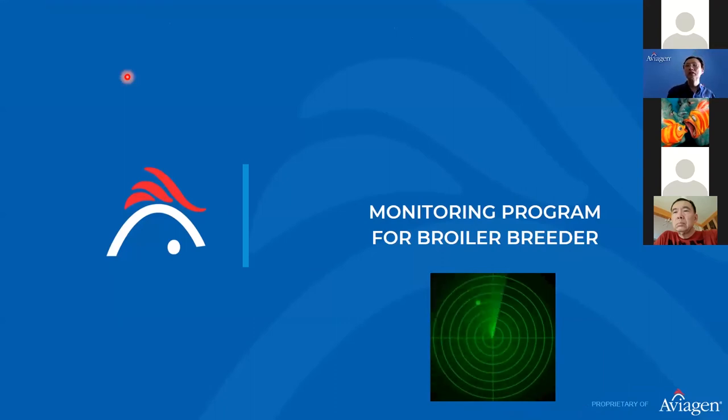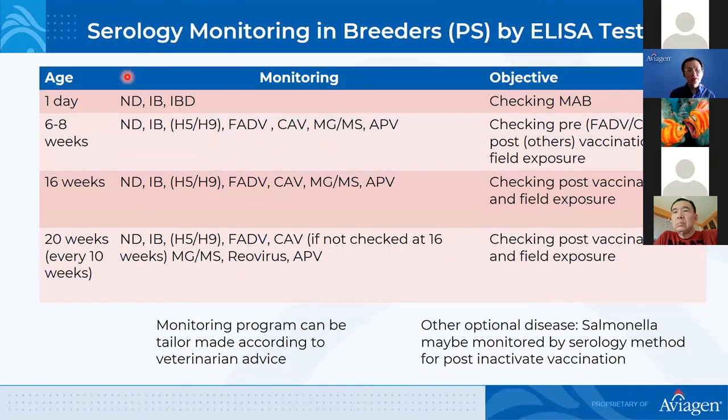So come to some of the active flock health monitoring and blend with some proactive approach. I come up with something here. In serology, day-old checks are always important to check some diseases. I just mentioned a few, but you can add on to the list, okay?